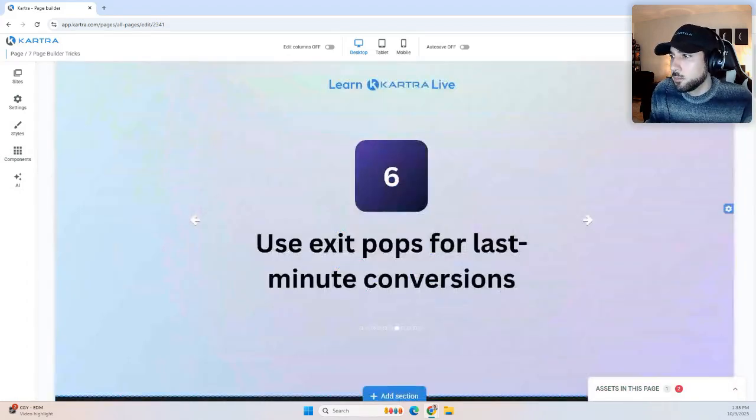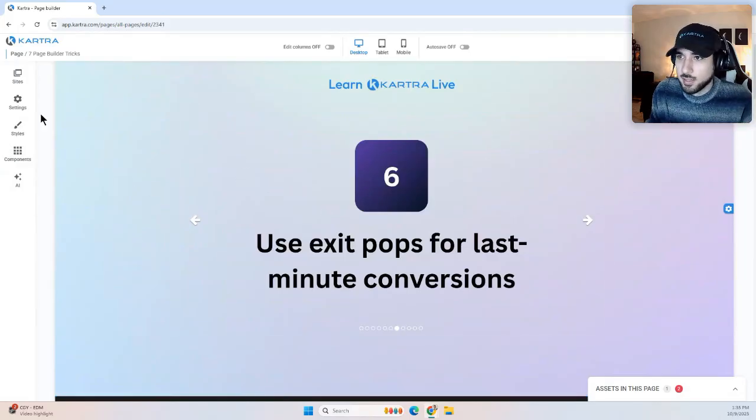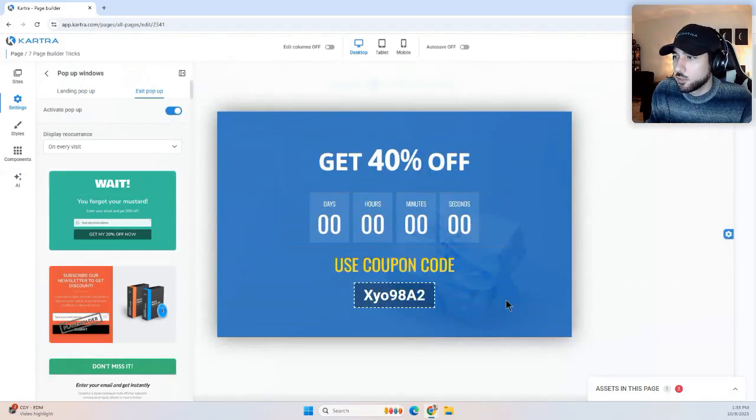And then to come back to it, all you have to do, if you close out and you want to make sure that you edit it again, is just come back to your settings and then you have your pop-ups and it should appear right there once you go to it. So hopefully that helps you with that.